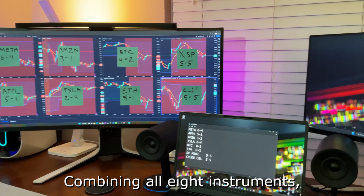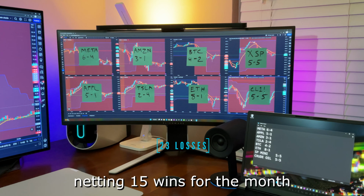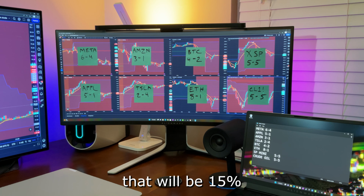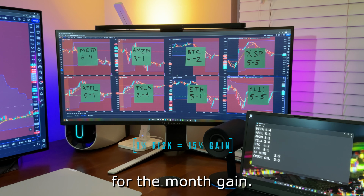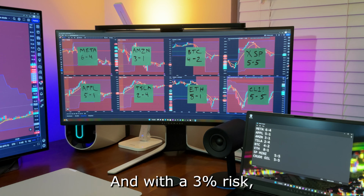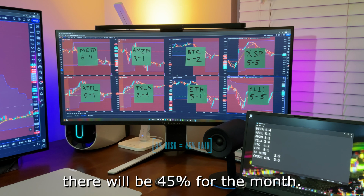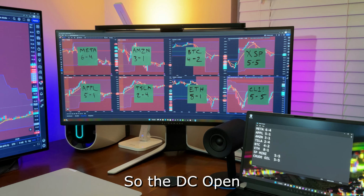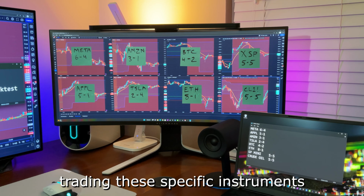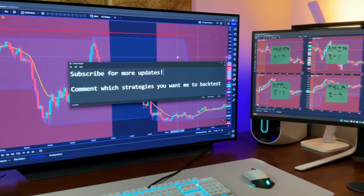Combining all 8 instruments, we get 38 winners and 23 losses, netting 15 wins for the month. With a 1% risk, that will be 15% for the month gain. With 2% risk, that will be 30% for the month. And with a 3% risk, which is very aggressive, that will be 45% for the month. So the DC Open strategy is doing about half as good trading these specific instruments compared to the Forex pairs we traded in the other video.